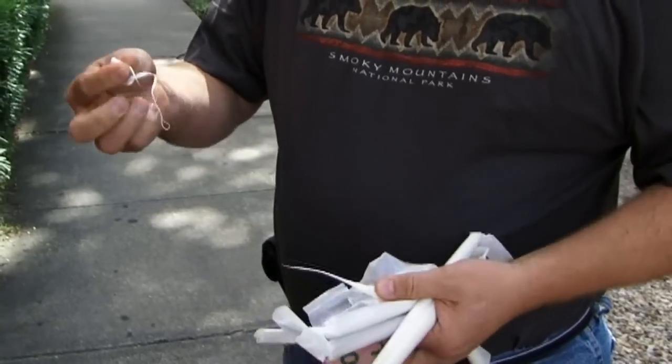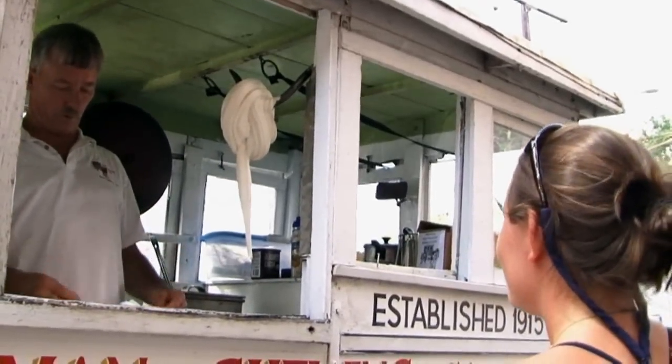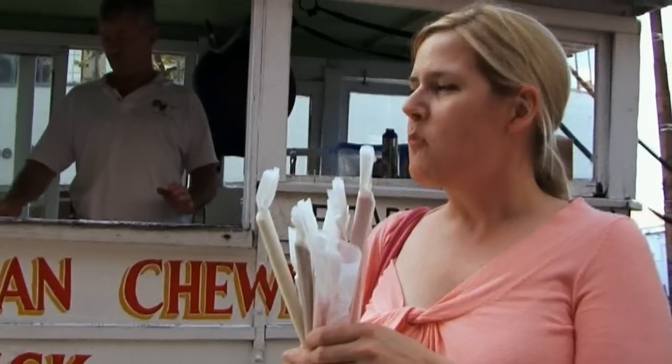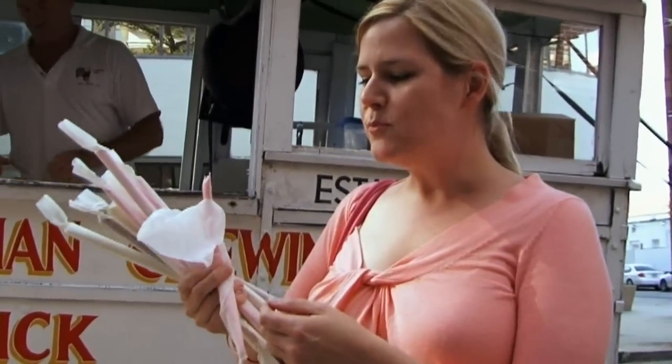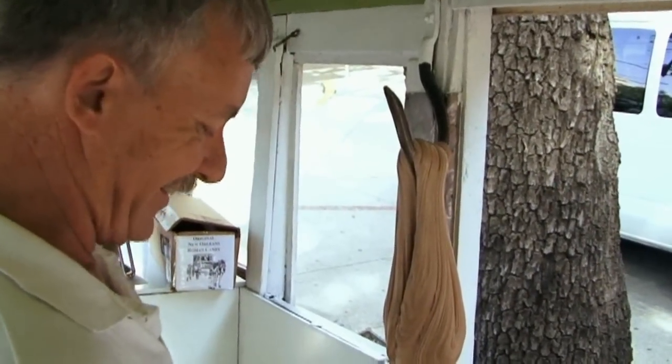It's just so delicious. Can I get 2 strawberries and 2 chocolates? All right. It has a unique flavor. It's not like saltwater taffy or anything. It's just that New Orleans candy flavor that we get down here. It's almost like a cross between a toffee and a taffy, but honestly, it tastes like childhood memories. I've been eating Roman Candy for something like 60 years. I used to buy it from his grandfather, and I've always given it to my kids.